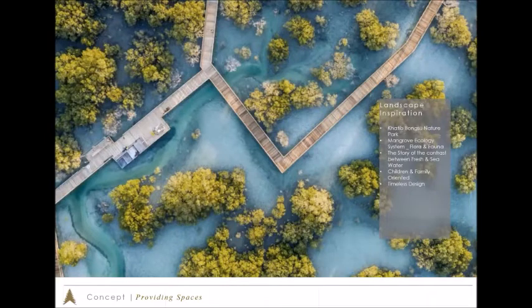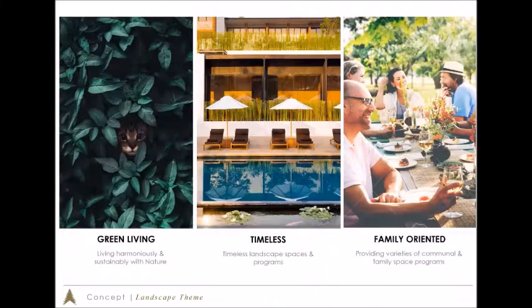So this is quite a potential EC project at this location, which is near a lot of national reserves, inspired by the design. So the way we are trying to design this EC is we try to design the EC which is for everyone and for everybody, which is inspired by nature. So this EC is basically divided into different zonings with facilities to make sure that it's a space for everyone. So it's considering green living, timeless, and family oriented.